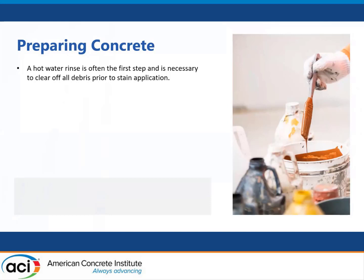Some concrete, precast especially, might just need a light brushing to get all the surface debris off, but regardless, a hot water rinse is often the first step. Then we might get to some light detergents or cleaning agents that are required for certain substrates, or you might need to neutralize a substrate if the pH is off, especially if we have to work with green concrete, which we can.